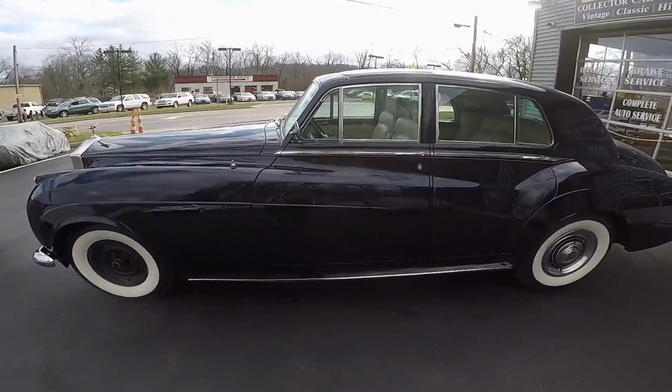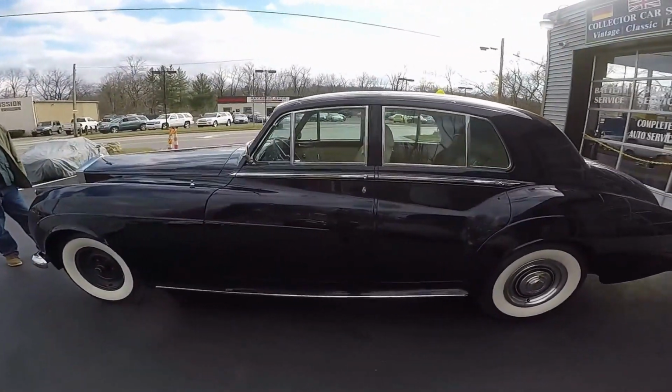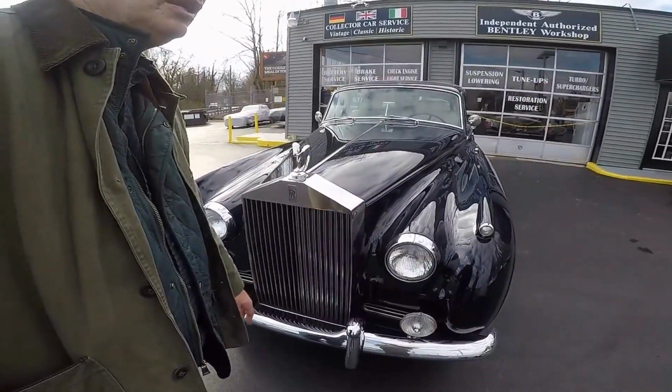We were getting some leakage from the assisted power steering pump in the front. We tightened that. There's no leakage there now.